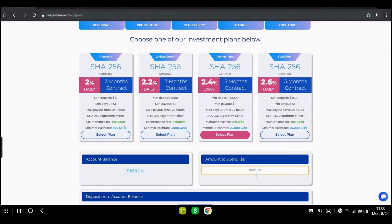So for example, I enter $1,000 right here. Even if you select the package here, you still need to enter the amount here, because this is the minimum you can invest. You can invest from $1,000 to $2,499 and it's still going to be 2.4%. If you want to receive 2.6%, you have to invest a minimum of $2,500. So from here, like I said, you can put $1,700, and it's still going to be the same 2.4% you receive every day.